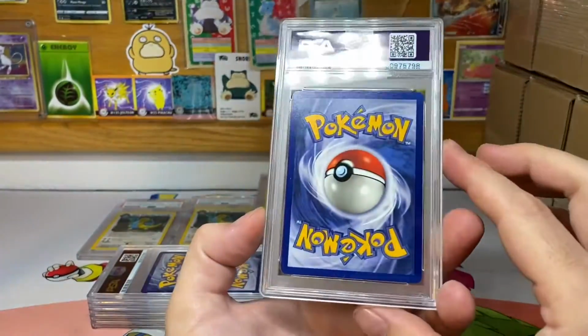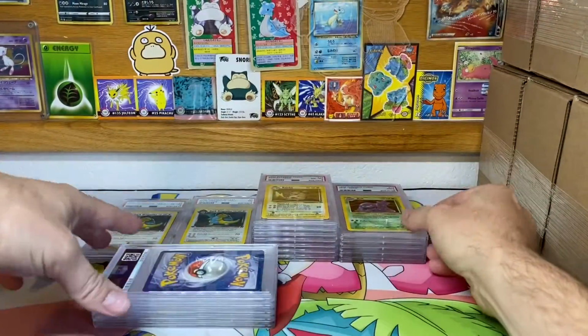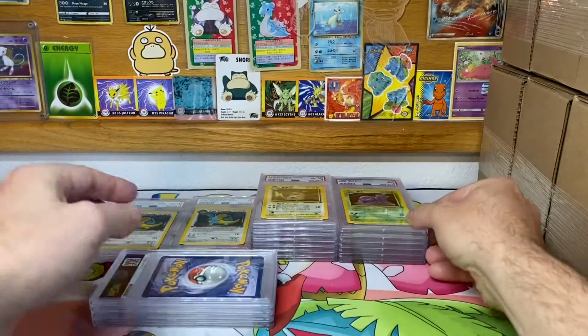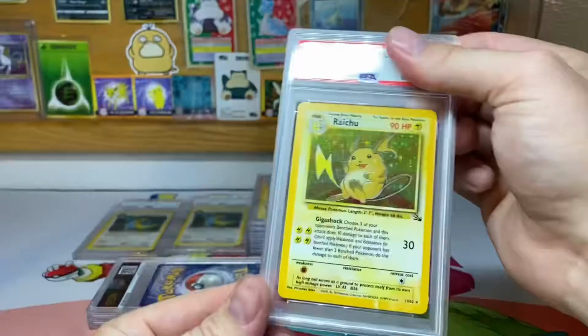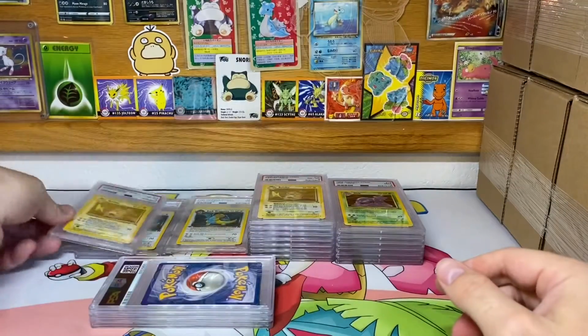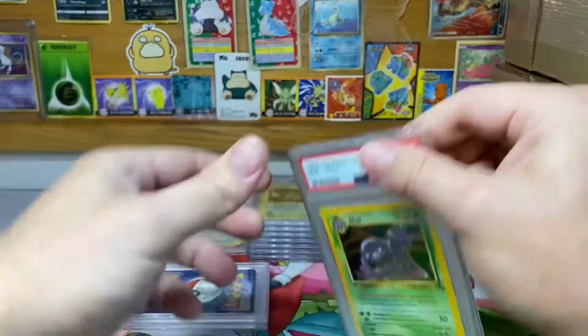Next up's a Muk, Gem Mint 10. Nope. Muk, Gem Mint 10. No. But it would be nice to see that 9 pile grow a lot larger over the span of this video. 6. Ooh, not too good.